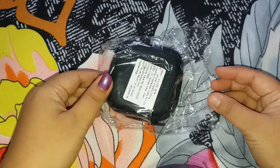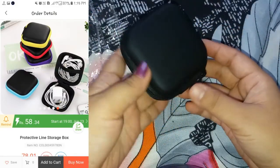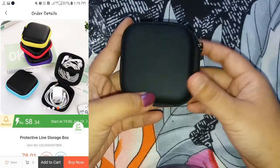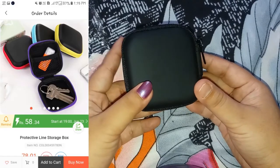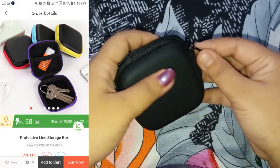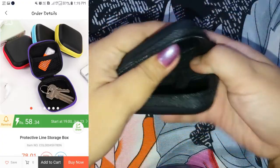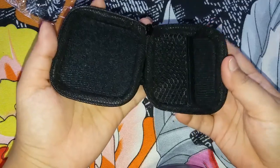So the first product is Protective Line Storage Box. It is available in different colors like purple, red, yellow, blue, black, and I chose the black one, and the price is just ₹60. The quality is nice and you can keep your headphone, coins or any small things here.